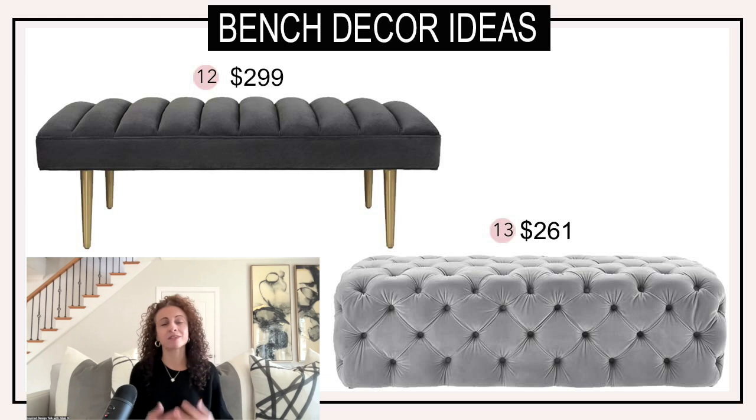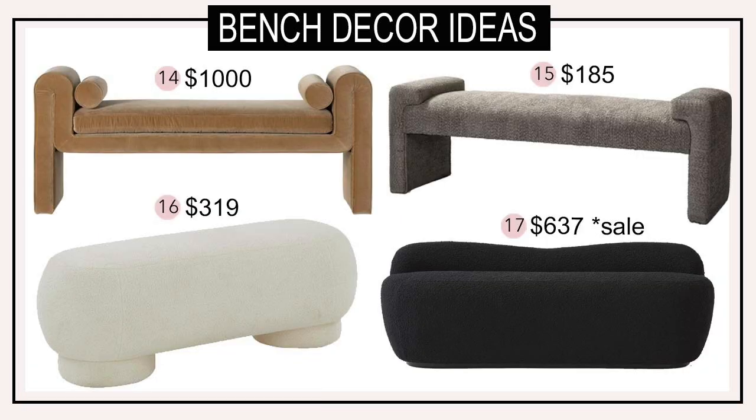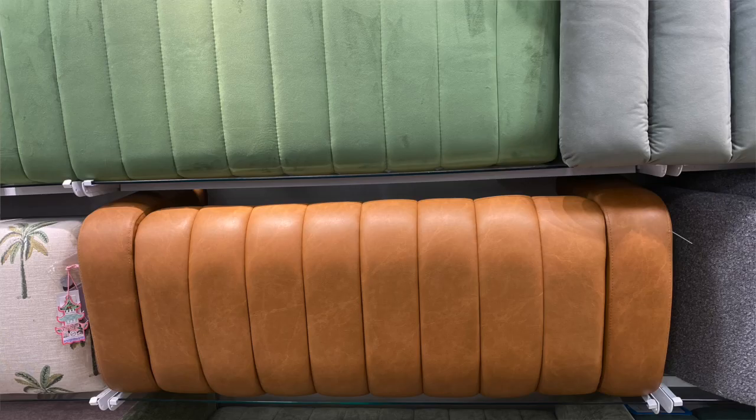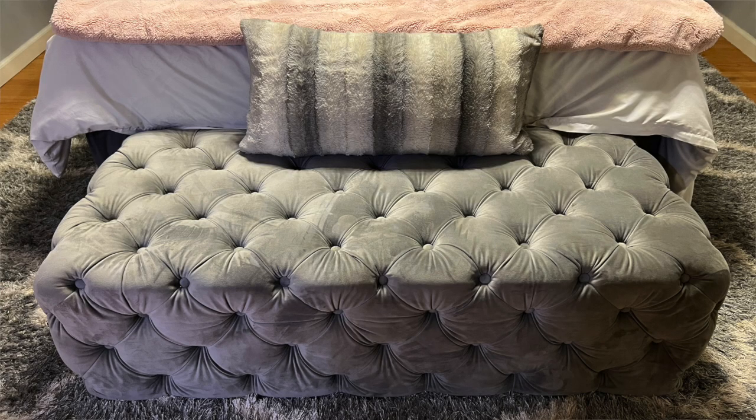Upholstered benches. This is my personal favorite, and I have several in my home. An upholstered bench will add comfort and texture to any space. They come in all kinds of fabrics and patterns. You can get them with channel tufting for a modern look or button tufting for a glam or traditional vibe. Today's video was actually inspired by this upholstered bench moment. It's been my #1 pin on Pinterest over the years, so I figured there'd be interest.